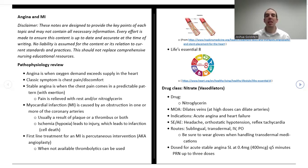The mechanism of action of these medications is that they dilate your veins, they make your veins bigger. What does this do? That increases preload. What does increased preload do? It increases the supply to your heart. Again, this is talking about angina.